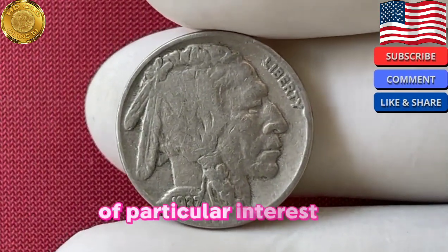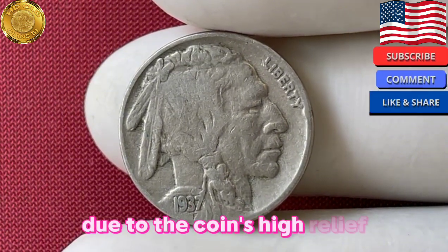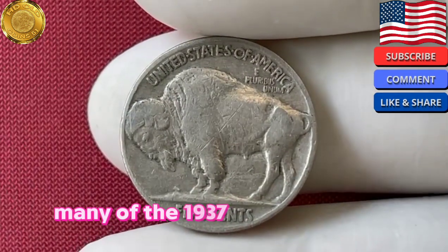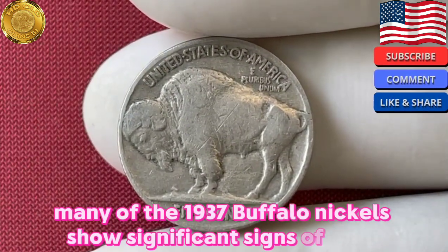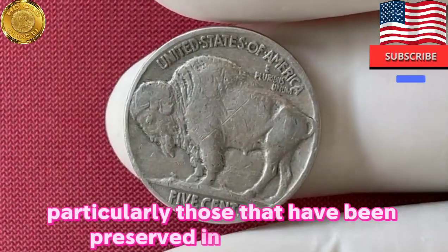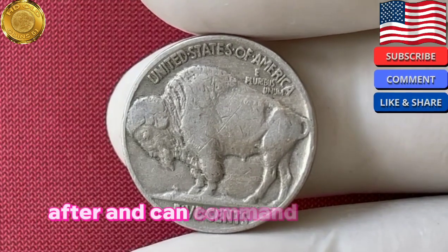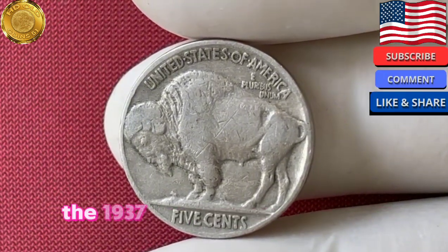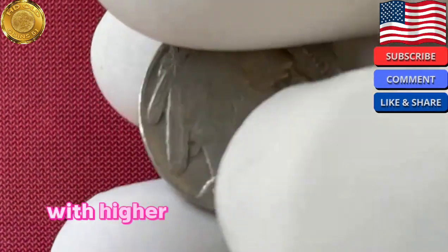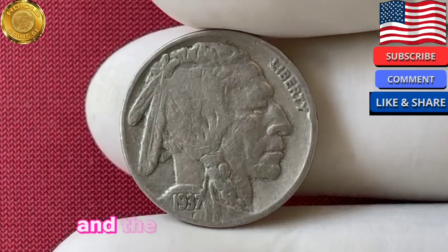Of particular interest to collectors are the coins that remain in higher grades. Due to the coin's high relief and the fact that it was in circulation for so long, many of the 1937 Buffalo nickels show significant signs of wear. Coins in excellent condition, particularly those that have been preserved in uncirculated or near-mint condition, are highly sought after and can command premium prices. The 1937 Buffalo nickel is often evaluated based on its level of detail, with higher-grade coins featuring clearer and more distinct images of the Native American chief and the buffalo.